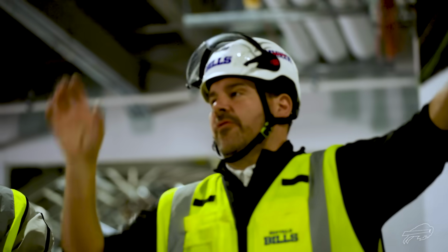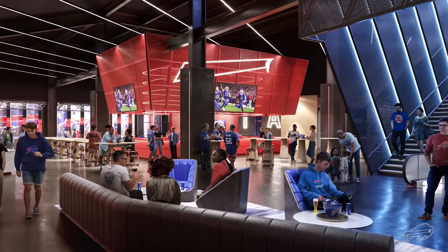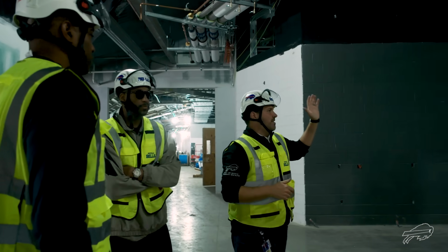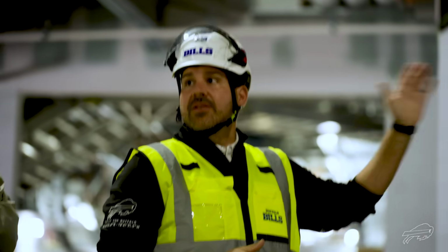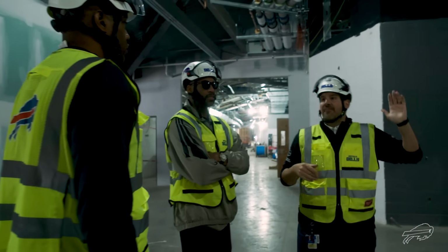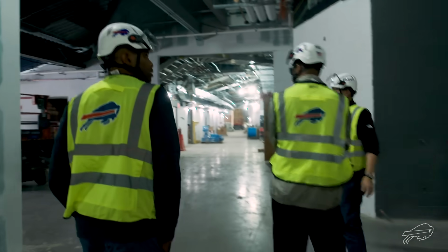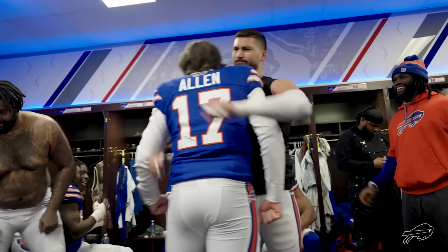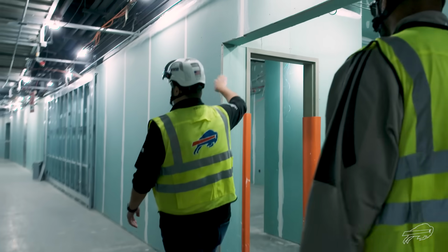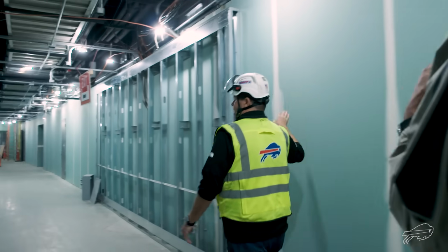This will be the field club, so if you got seats above here, you can come down into this area, bar, food and beverage. But most importantly, like we were talking about last time, players will actually come down this corridor, so fans will be this close to them at halftime and post-game. And then the players will actually go out onto the field through the opening here. So post-game press conference room, and then locker rooms this way, so right across. On the right-hand side is all sports, coaches, male staff, female staff, training locker rooms.